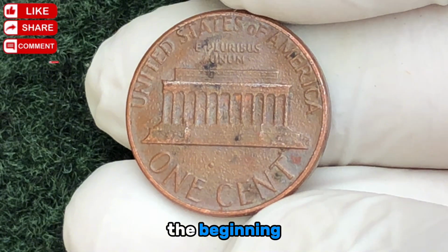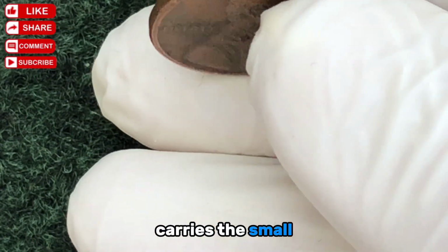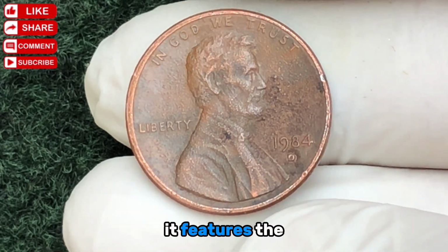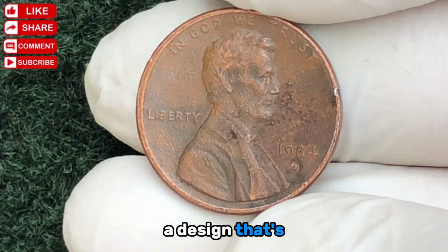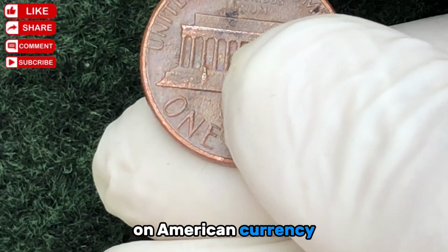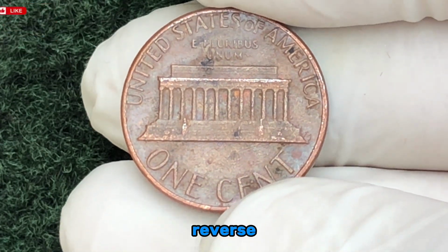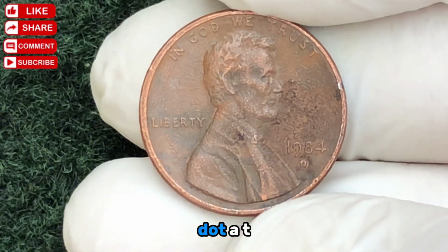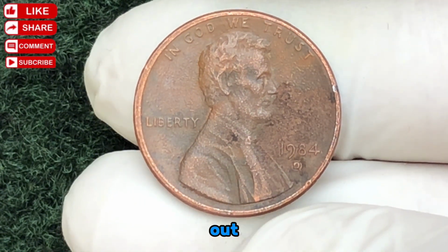Let's start at the beginning. The 1984 Lincoln penny, minted at the Denver Mint, carries the small but important D mint mark under the date. It features the familiar bust of President Abraham Lincoln on the front, a design that's become one of the most iconic and enduring images on American currency. If you flip it over, you'll find the Lincoln Memorial on the reverse, a design in use from 1959 to 2008. At first glance, the 1984 D penny doesn't stand out.